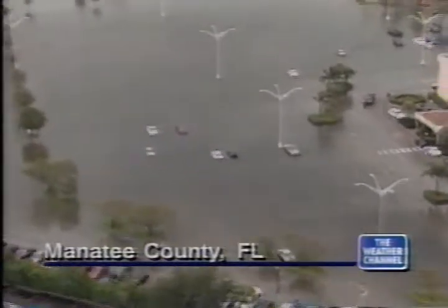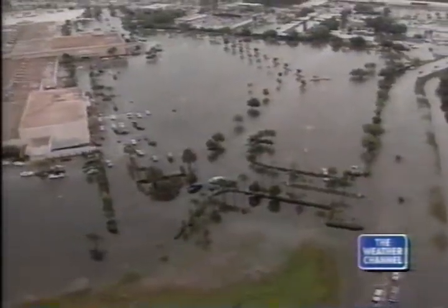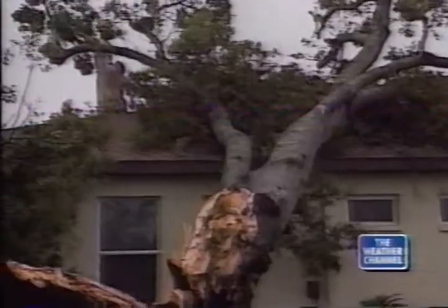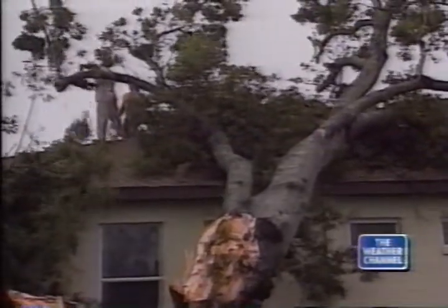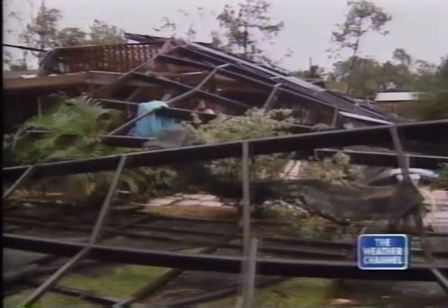Let's show you where we had some damage yesterday and last night, as a system that's affecting the East Coast right now was bringing all kinds of havoc across Manatee County in Florida. The heavy rain led to flooding. In addition, strong winds knocked down power lines and trees. Several homes were damaged quite significantly, as you can see.